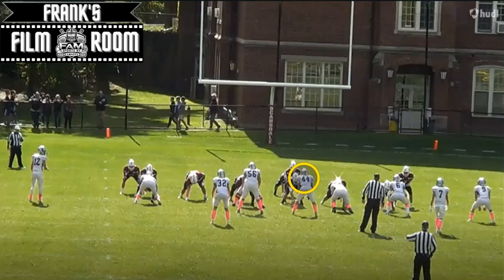Let's go to another play. Here he is right here. And again, he's right over the center. You see you have two tackles over the guards. He's over the center. And they're going to be handing it to the fullback outside the guard, right?